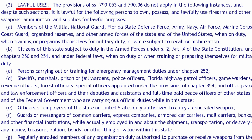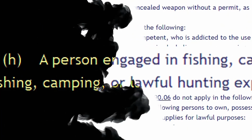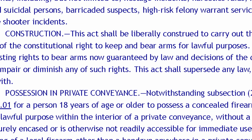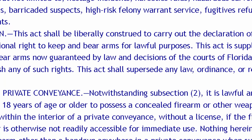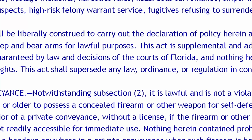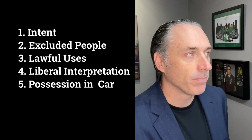Subsection 3 is lawful uses. I've already done a video on that. It's the open carry video. I'll put a link to that. Subsection 4 is a liberal construction clause. Essentially, the legislature says, hey, if you have any questions or any doubts about anything in here, you should interpret this in favor of legal gun ownership. So you should interpret this in favor of the gun owner.